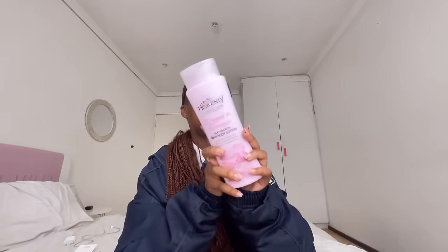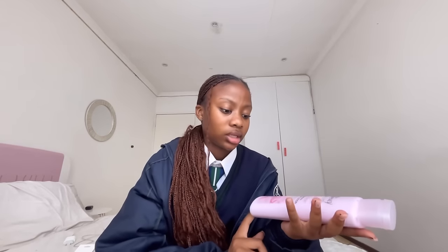Okay, so then I went to Clicks and I got this Also Heavenly body lotion. I usually use no fragrance lotion, like aqueous cream. Trying something new. I was using my mom's Also Heavenly, the purple one, I think it's the lavender one, and it really didn't react to my skin, so that's why I bought this one. Also because it smells really good, and I want to smell good everywhere. So hence I got this.